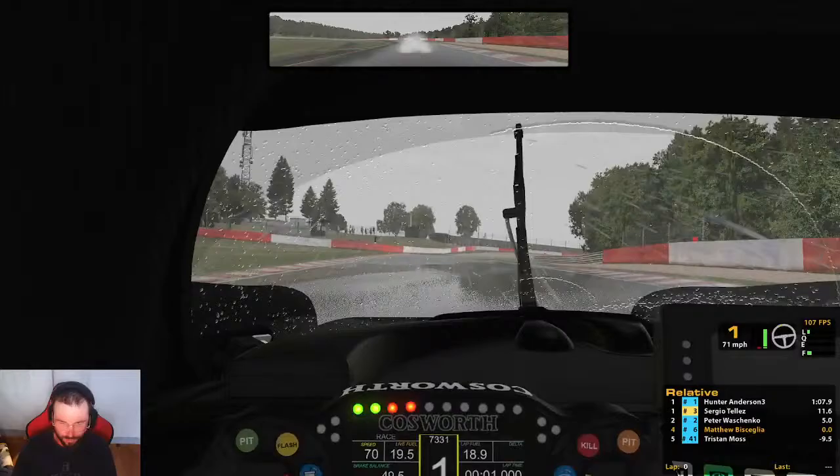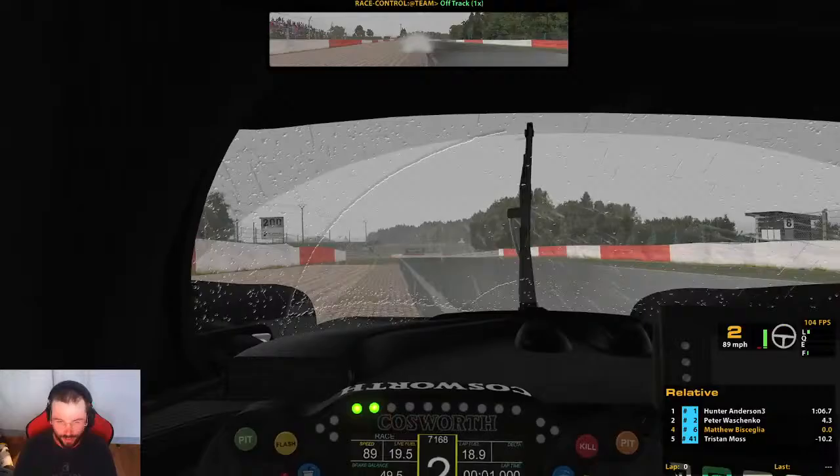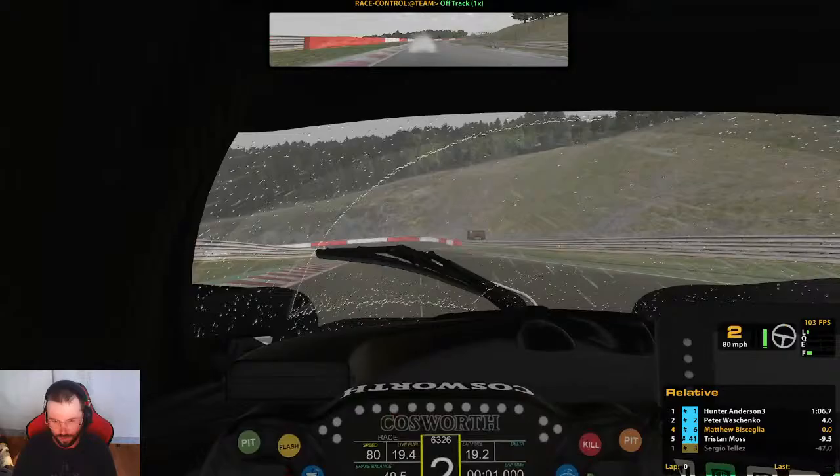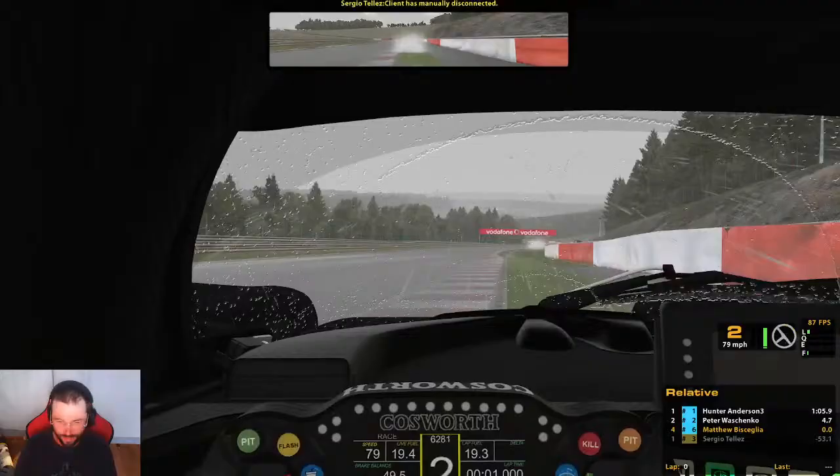So my buddy Sam told me that the P2 feels probably the best car in the rain right now. I can already feel this thing feels way more planted than the GT3 and the GTPs do. This thing feels way more planted on this wet surface. So that's cool, man, because I was gonna about lose complete faith in the rain, but this P2 is a little bit more reasonable, I feel like.